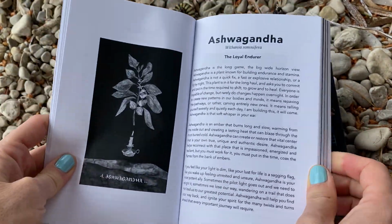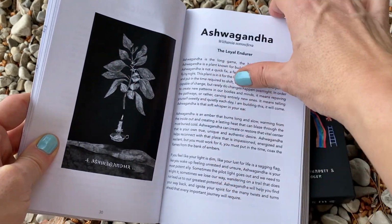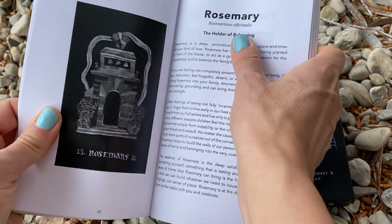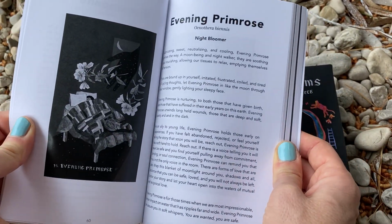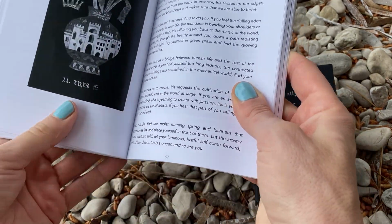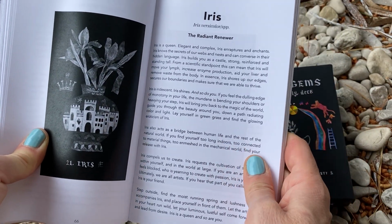So each of the cards gets a description, a depiction and description in black and white. And I love sometimes the keywords they gave for some of the plant allies. The holder of belonging for rosemary. It's just very poetic and very beautiful. Evening primrose, night bloomer. Iris, the radiant renewer. Oh, I'm surrounded by irises right now. I have to read this, wait. So you can take a look. Iris is a queen, elegant and complex.